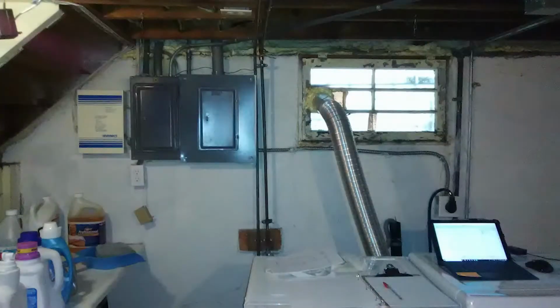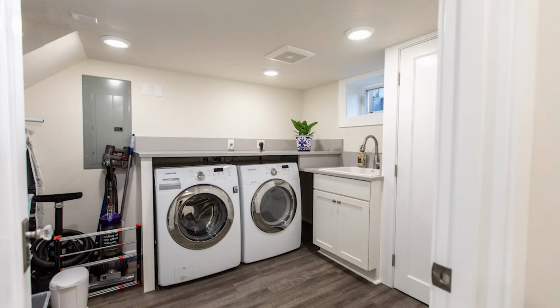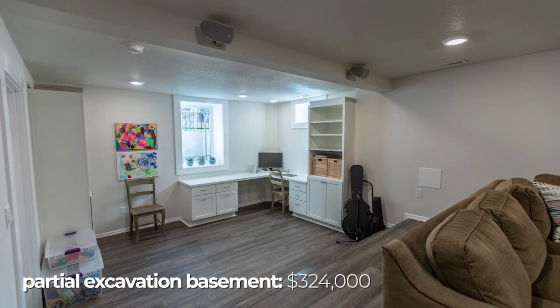The next case study was a 1920s home that had storage underneath part of the house with a concrete slab and concrete walls, and the rest of the basement area was a crawl space that needed to be excavated. So we excavated that down to an 8-foot ceiling. We left the storage space as the same ceiling height to save money. And then we finished the entire space into living space. We added a laundry room, we added a bathroom, we added a couple of egress windows. And that project cost about $324,000 for all of that, between the excavation, the bathrooms, the laundry room, and the finishing.